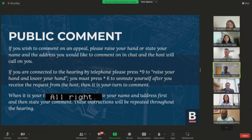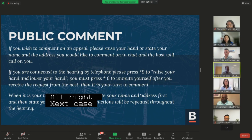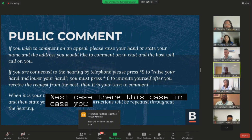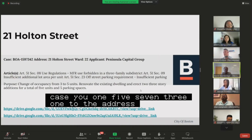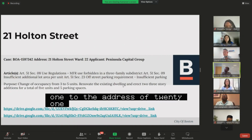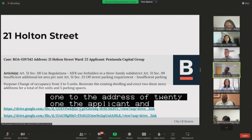The next case is case BOA 159 7344 42, with the address of 21 Holton Street. Would the applicant or representative, if present, please explain the case to the board?